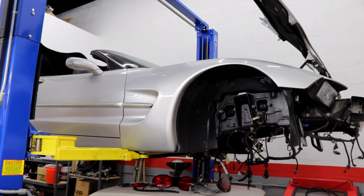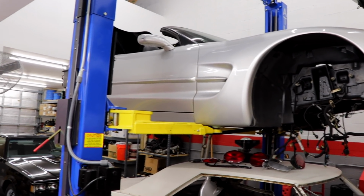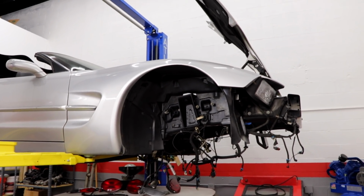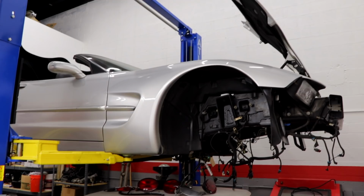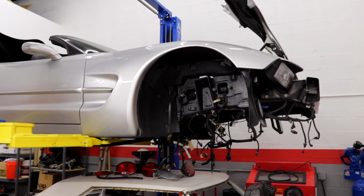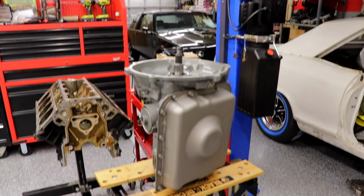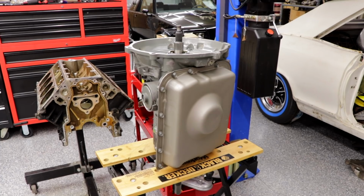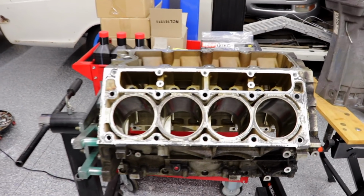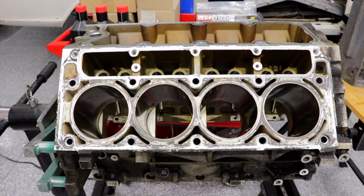Next up on the top rack, we've got a 2002 Chevrolet Corvette convertible. Now, I started the restoration on this car before I started doing YouTube videos. So it is partially into the restoration. There's still a lot of work to be done on this car. I will be featuring this car in many videos coming up on the channel. We got the transmission for it right here, recently rebuilt. If we take a look over here, we've got the LS1 block that came out of my 2002 Corvette.